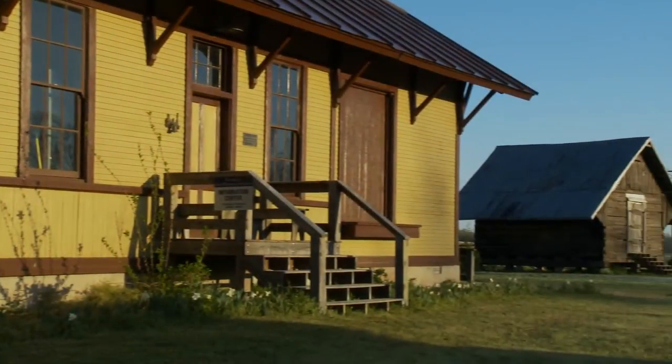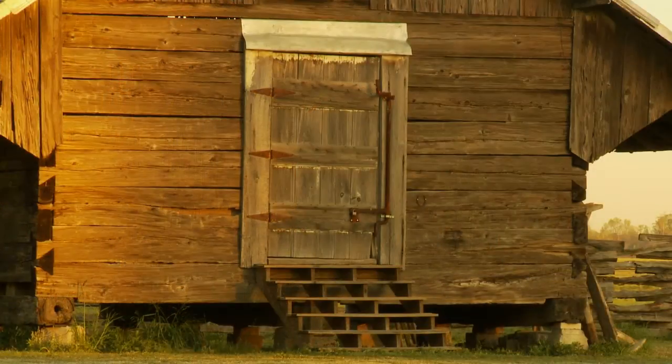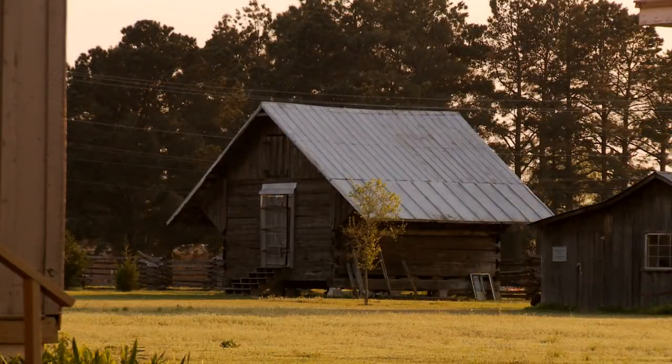When you visit, there will be many other buildings and artifacts for you to explore and examine, such as this corn crib, which is considered one of the finest examples of 19th century log craftsmanship. Look for the year that's burned into the log exterior. It is believed that this building often held something very different from corn. Wait until you hear what it was.